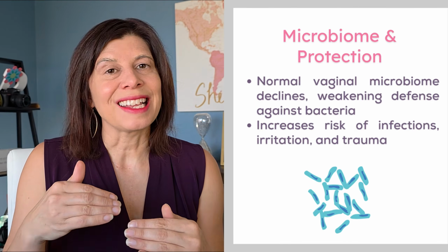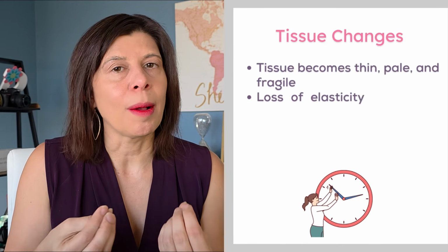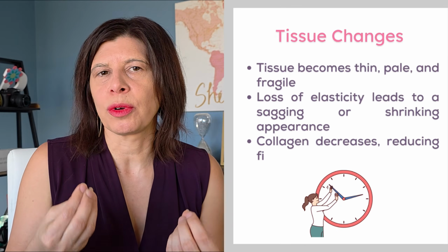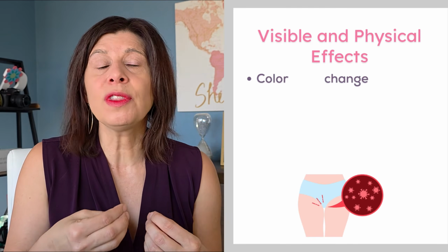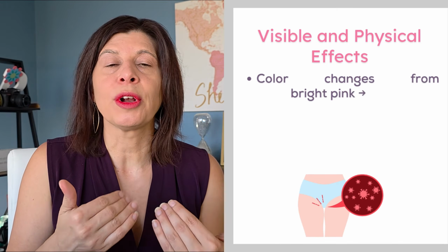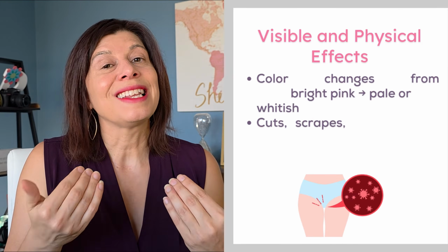It loses the elasticity, so it becomes really friable and thin, and people can notice they get cuts or scrapes or they're more susceptible to trauma to the tissue because it's thin and pale. The color changes. It's not bright pink anymore. It becomes white or whiter or paler in color as well. And then also you lose elasticity.